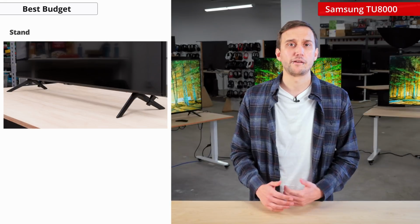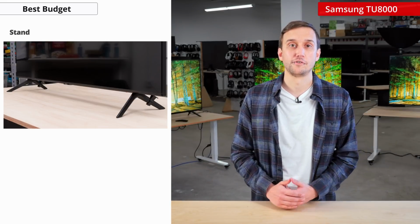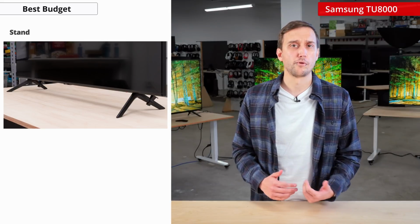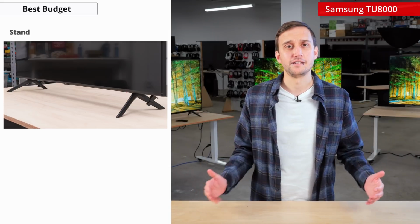If you don't plan on wall mounting the TV, it has two wide-set feet that are similar to most of Samsung's entry-level TVs, and while they do a good job of supporting the TV, there's still a bit of wobble, and they require you to have a fairly wide TV stand.